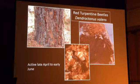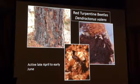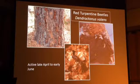And it's really characteristic that you see these tremendously big pitch pockets, and you can recognize red turpentine beetle that way. They have a fairly short active period, from late April to early June. I have not seen yet any red turpentine beetles, but they are known to be particularly attracted to fire-damaged trees. They're also pretty common in campgrounds, trees that have been affected by soil compaction. They don't kill trees, but they do weaken trees, and so they can add to the overall damage that's been done to the tree. Very commonly, they'll attack a tree that's been attacked by other tree-killing bark beetles.